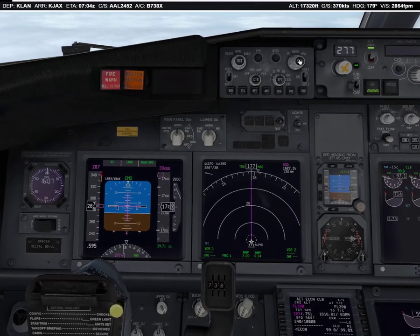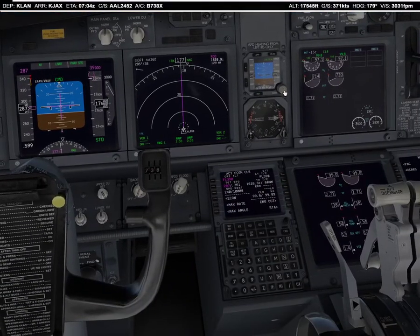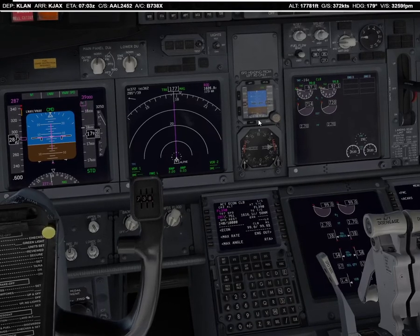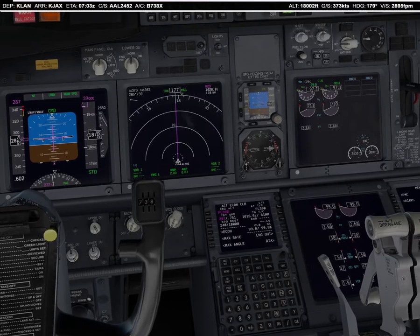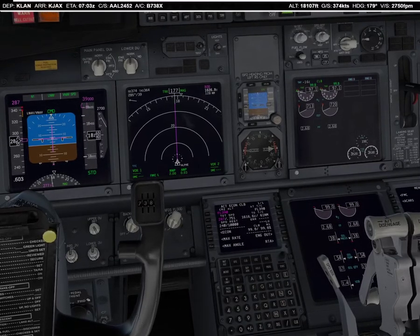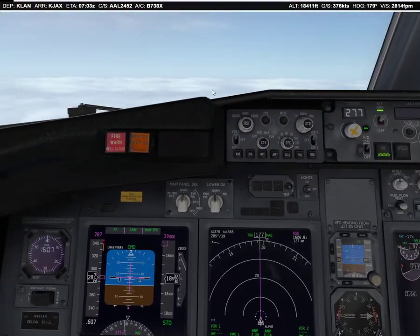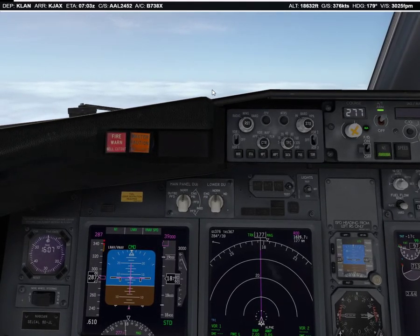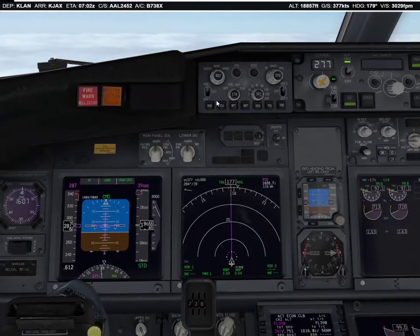17,000 feet. Close enough to go up to standard pressure. That was from 29.72 inches of mercury to 29.92 inches of mercury, which is the internationally agreed upon standard. Once you get above a certain point, to make sure everyone's measuring the altitude the same, rather than relative to the terrain at their nearby airport.